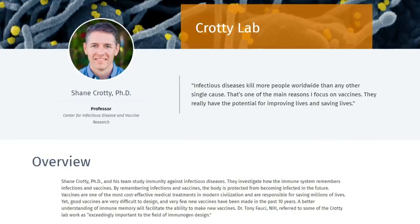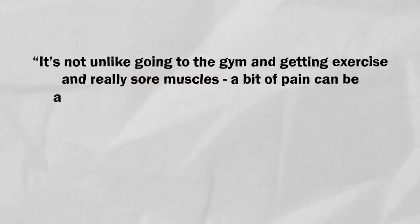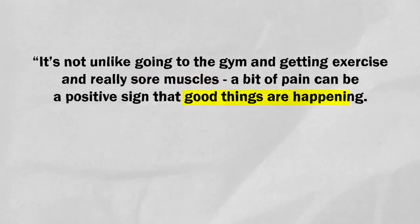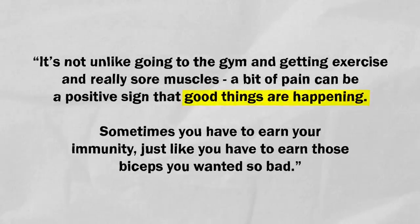I saw a really great analogy by the professor Shane Crotty, who works in vaccine research, and he said, "It's not unlike going to the gym and getting exercise and really sore muscles. A bit of pain can be a positive sign that good things are happening. Sometimes you have to earn your immunity, just like you have to earn those biceps you wanted so bad."